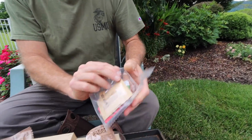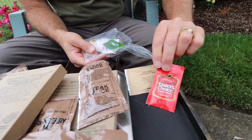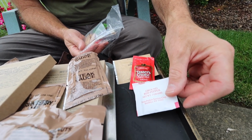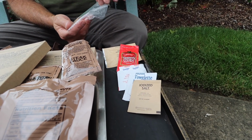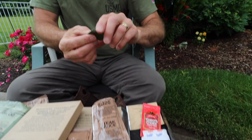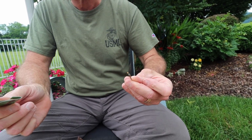Let's get our accessory packet open here. See what's new. We've got creamer, Taster's Choice coffee, Domino sugar, ground red pepper, a moist towelette, salt, gum, my guess is cinnamon based on the red pack, toilet paper, and matches. Only 16 years old, they light right up.